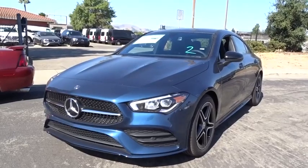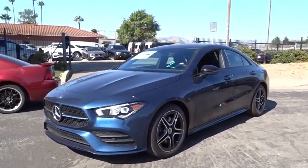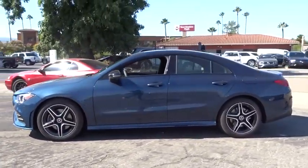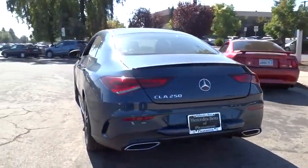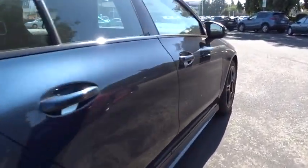We are pleased to show you the 2020 Mercedes CLA. The CLA comes with impressive handling, elegance, and luxury interiors. It has amazing sleek lines, which also reduce the coefficient of drag to a minimum, making it very aerodynamic. Here are some of this vehicle's great options.